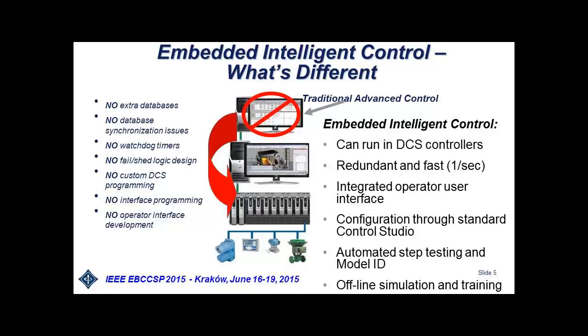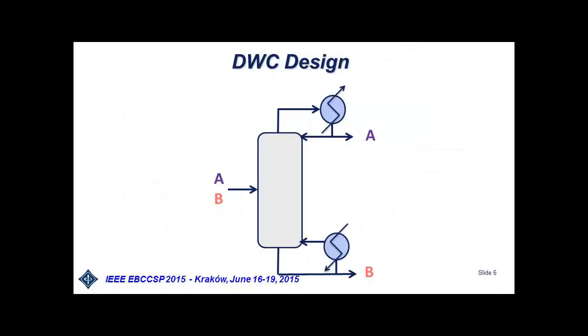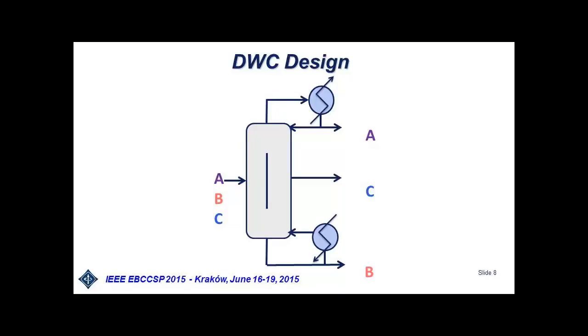Our challenge was a divided wall column, which, as Terry said, is in a sense two distillation columns connected in series, so it provides two binary distillation columns. It provides three components, three products, A, B, and C, as opposed to a traditional binary column, which provides A and B. As a result of that design, we have energy saving, but at the same time, control is much more difficult than for a traditional distillation column.